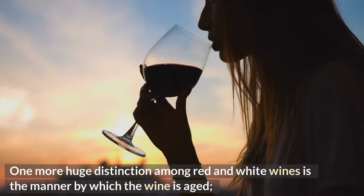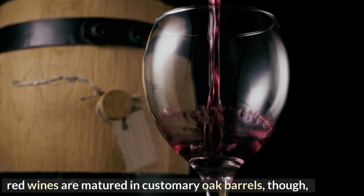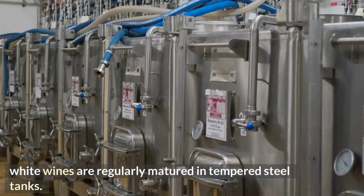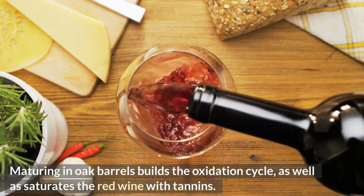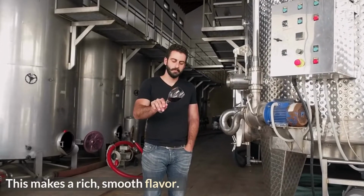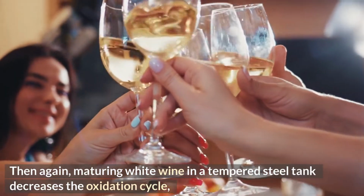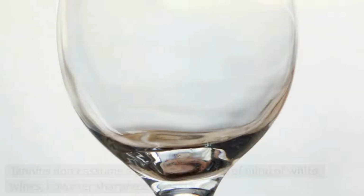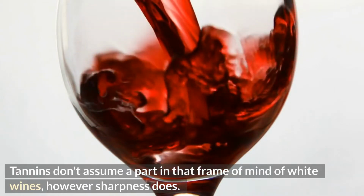One more huge distinction between red and white wines is the manner in which the wine is aged. Red wines are matured in traditional oak barrels, whereas white wines are regularly matured in stainless steel tanks. Maturing in oak barrels increases the oxidation process, as well as saturates the red wine with tannins. This makes a rich, smooth flavor. Then again, maturing white wine in a stainless steel tank decreases the oxidation process, preserving the fresh, fruity flavor of the grapes. Tannins don't play a part in white wines, but acidity does.